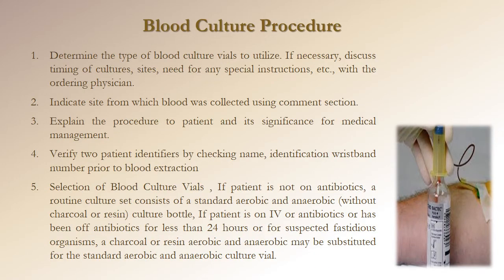The nurse should take into consideration the following blood culture procedures. Determine the type of blood culture vials to be utilized. If necessary, discuss timing of cultures, sites, and need for any special instructions with the ordering physician. Indicate site from which blood was collected, using the comment section. Explain the procedure to the patient, and its significance for medical management. Verify 2 patient identifiers, by checking name and identification wristband number, prior to blood extraction.